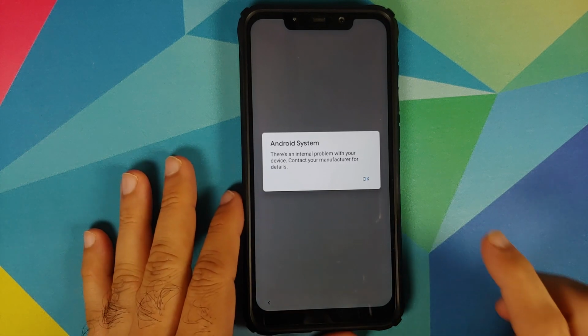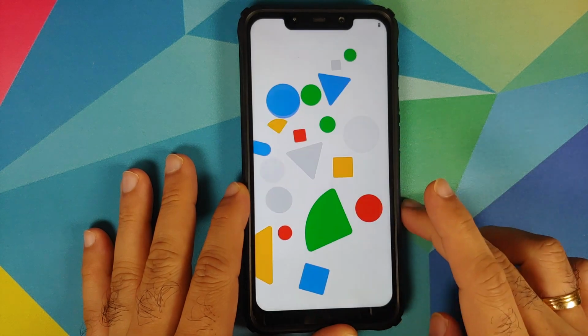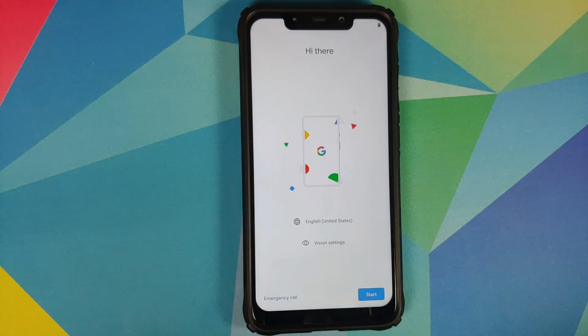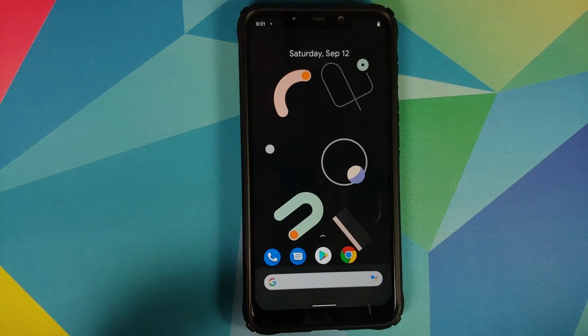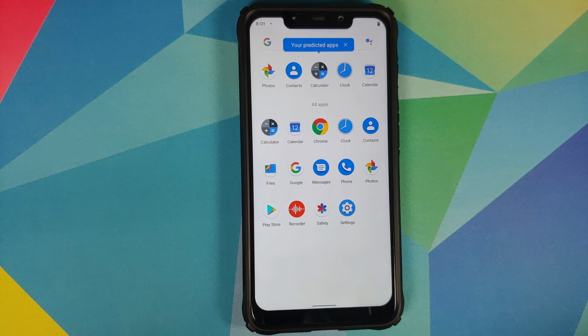If you get an error about the internal problem, just select OK and let me skip the initial setup real quick. And there it is, peeps. We are on the home screen. Let us open the application drawer.